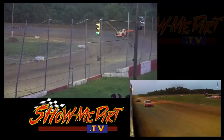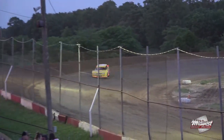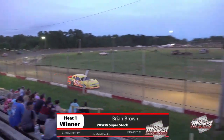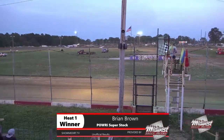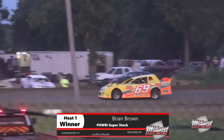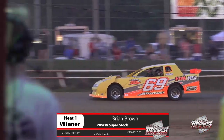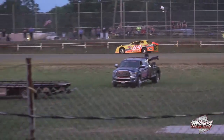Brian Brown in the 69 out front. Kenny Shelton currently in that second spot, almost 3 seconds behind. White flag that last time by. Coming around turns number 3 and 4, looking to take the checkered flag one more time, Brian Brown in that number 69 machine, the yellow and orange 69. Kenny Shelton coming home second. Jason Thurman in third. Bowman spinning out in turn number 2 takes him to the back. He'll officially be scored in that fourth position.